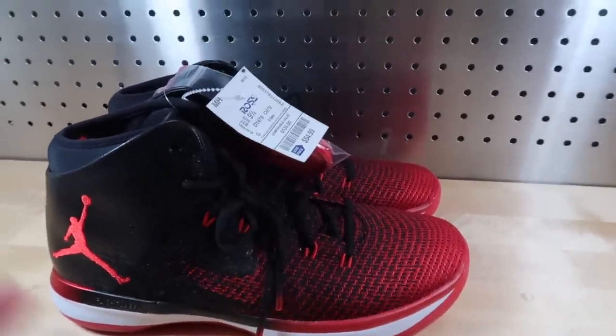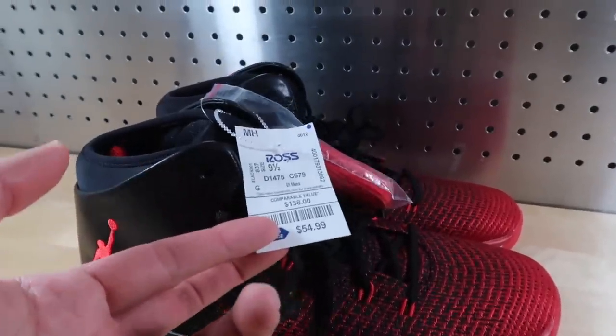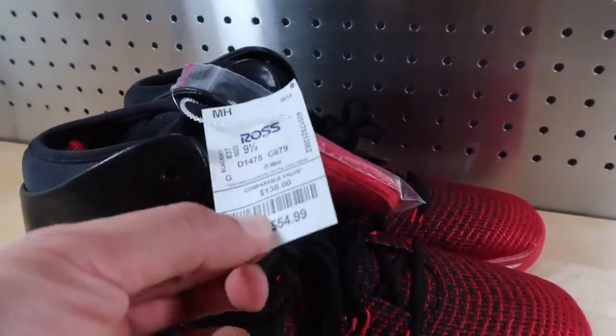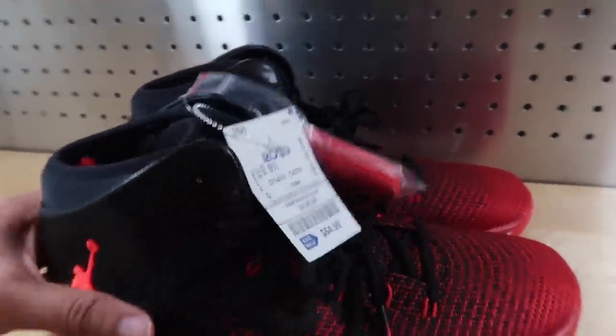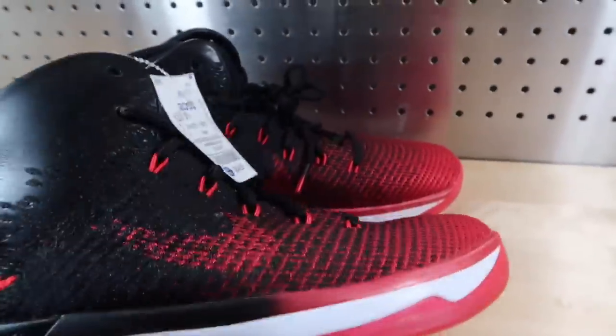I'm trying to remember how much Shattered Backboard was. I think it was like $69.99, because I don't remember them being 55 bucks. I think it went down in price.